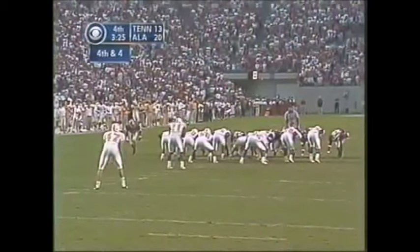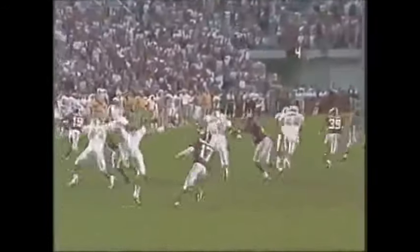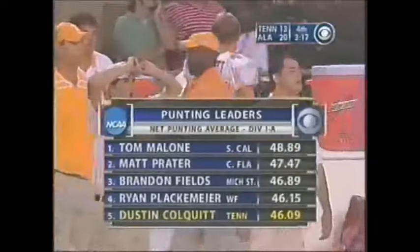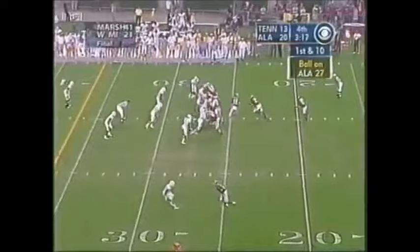Punts away to Sean Williams, who awaits it at the 25. Another dandy. Right to the sideline. I mean, he can't even do anything with it. But Dustin Colquitt having a wonderful season.